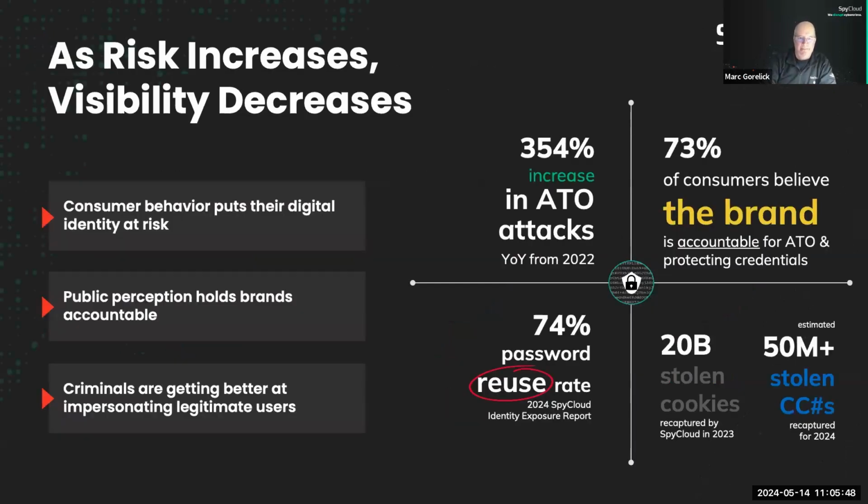So the real problem that retailers deal with is, frankly, that their customers have terrible IT security hygiene. And criminals know this and have been taking advantage of it in huge quantities. As we say here, we have seen a 300+% increase in account takeover attacks. That's, by the way, in case you don't know what ATO is, it's account takeover, meaning essentially that someone uses stolen credentials to take over an account. And we've seen a tremendous increase in this over the last couple of years.